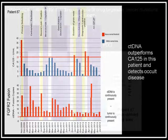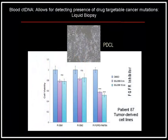The other power of ctDNA, for example in this patient, knowing that she has an FGFR fusion, is that one could monitor her blood for the presence of the fusion and potentially provide an FGFR inhibitor. In this example, because we've established cell lines in all of our patients, we could take cell lines from this individual who we know has the fusion, compare them to several other patients who do not have the fusion, and use a number of drugs to see whether or not her cells respond specifically. And as shown in this slide, they do respond to the inhibitor.